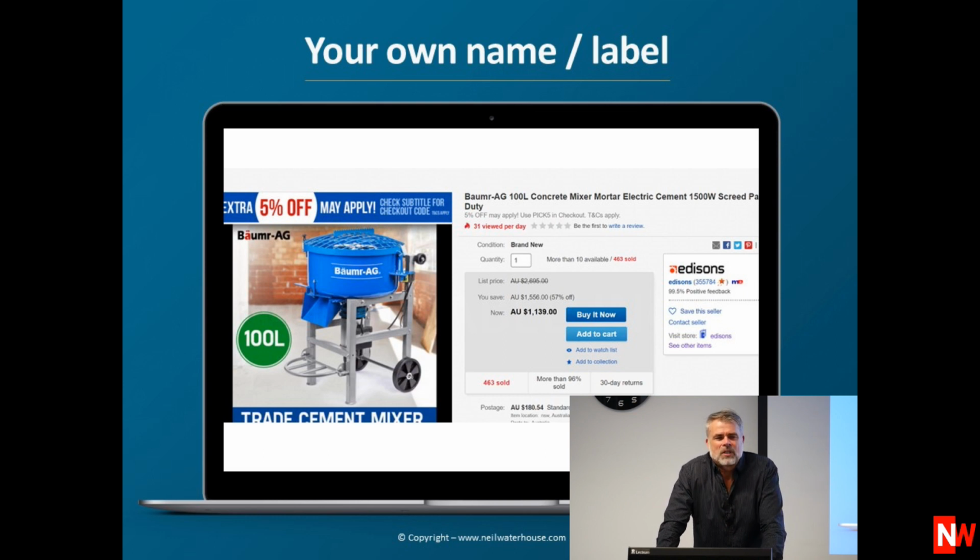Now, if you really stuff up the name, just peel it off and resell it. It was already one of your hot-selling items, so you're not going to get stung. You can just sell it, and all it's going to cost you is the cost of shipping. And it's a much better way to do private labeling.